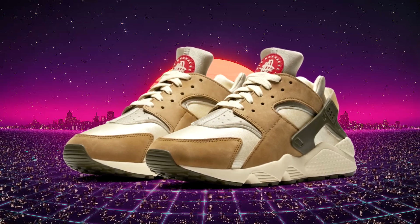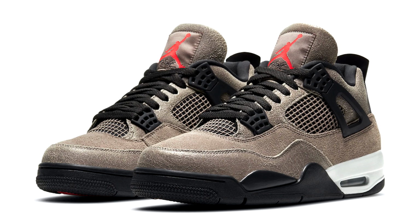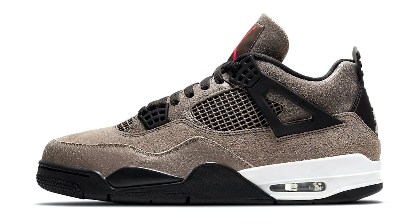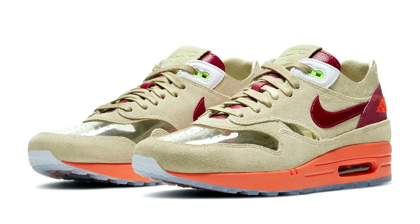Now, before we get to our number 1 sneaker of the year so far, I do want to give a couple quick honorable mentions to some other sneakers that were also fire. And you probably were wondering, hey, why weren't these on the list? Well, I like them a lot. They just didn't make my personal list. So let's get to those. Stussy and Nike Huarache collaboration, the Yeezy Boost 700 V2 Cream, the Air Jordan 4 Top Haze, you guys know the brown ones, I'm not sure how to pronounce it, and the Clot Air Max 1 Kiss of Deaths.